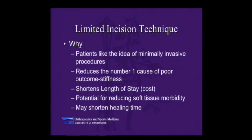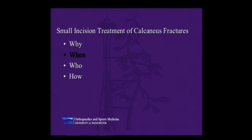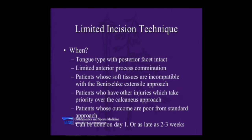Patients like the idea. It reduces the number 1 cause of poor outcome. It shortens the length of stay and reduces cost significantly. And it, in our estimate, reduces healing time as well. So when do you do it? When implies 2 different questions.